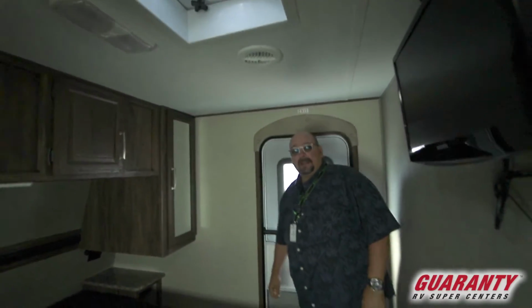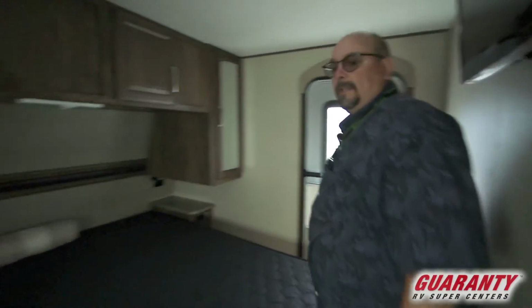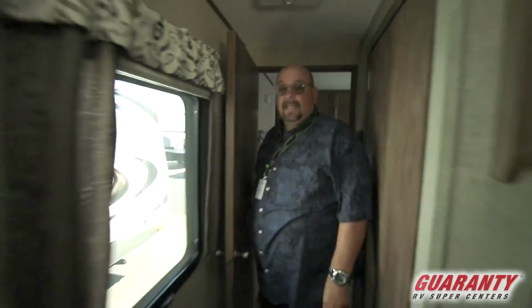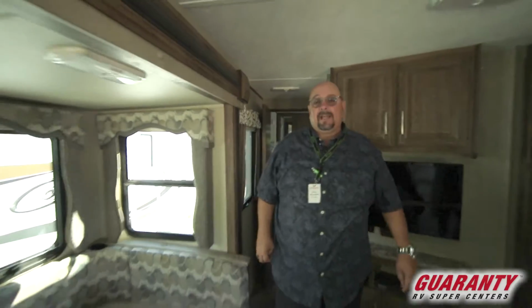This trailer is very nice. I think you'll really enjoy camping in this, or should I say glamping, because this is actually really nice. And for a used trailer, wow, what a great deal. 2017, you can't beat it. Let's take a look outside real quick.